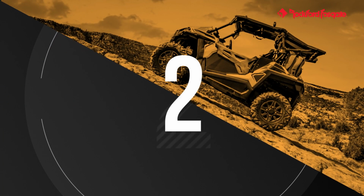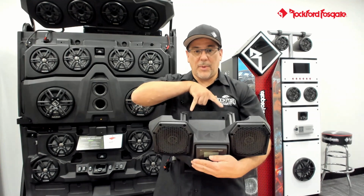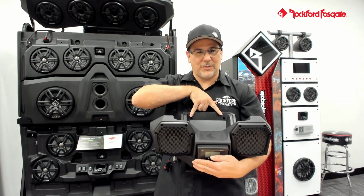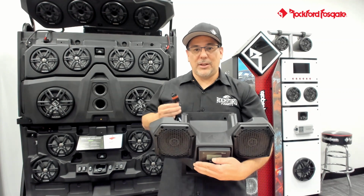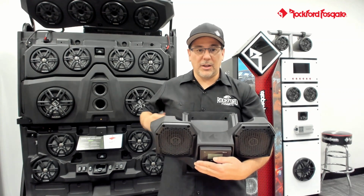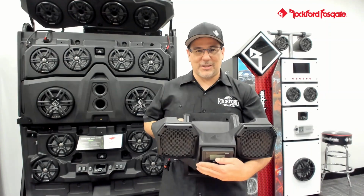Reason number 2, factory mounting locations. The system attaches to factory mounting points with no holes to drill. Also, no splicing into the electrical system with easy-to-use connect terminals. All encased in a simple one-piece design that allows for quick installation.